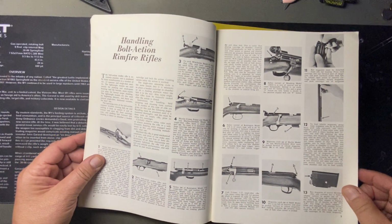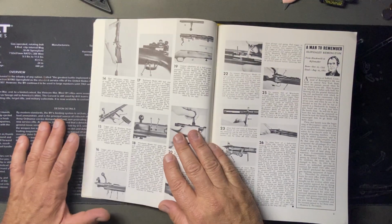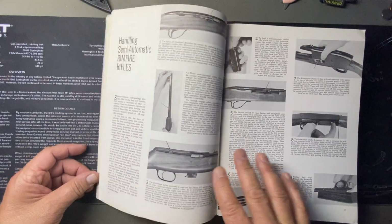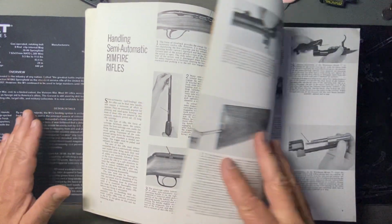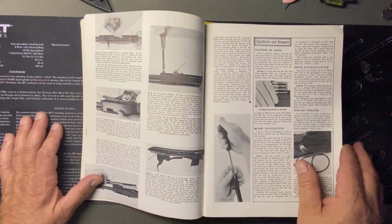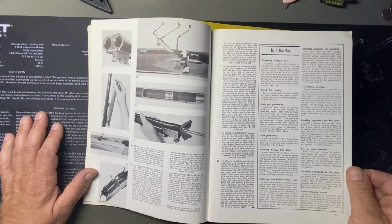It starts off from square one, handling bolt-action rifles. Just basically what's what. Definitely a good book for the beginner or somebody that even knows a little bit about guns. But man, you can tell that these people know what they're talking about here, that there's a lot of experience. Just from the little things they talk about, you pick up. I have some experience, and I'm reading through this book and I'm picking out things where I'm like, oh, that's pretty cool. Oh, did not know that. That's pretty cool. Yep, there you go. Never thought of that. A lot of that kind of stuff.